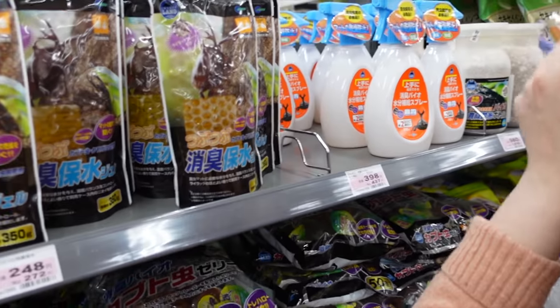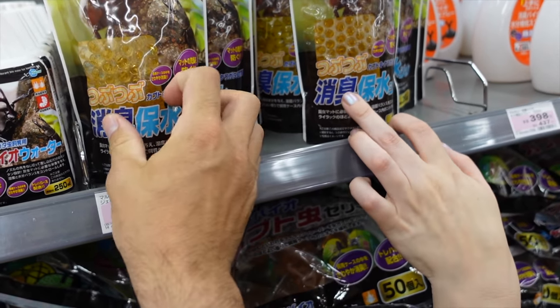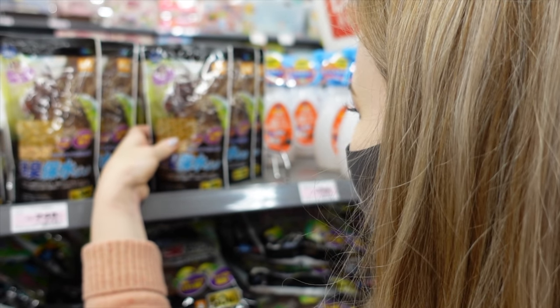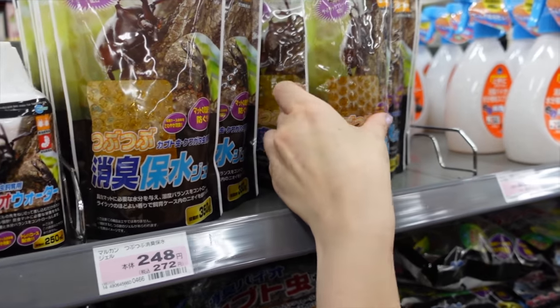Ooh, what's that? I know, I was looking at this. It looks like it helps you catch them. Honey? Oh, no, it's for growing the babies, maybe? It's for growing the babies. Because they lay eggs, right?